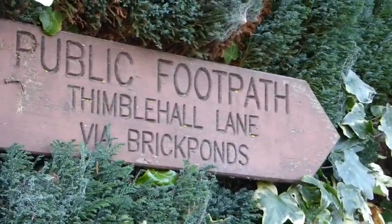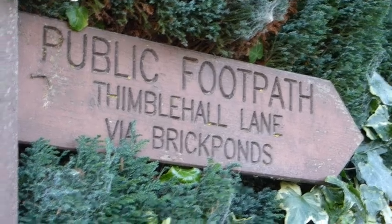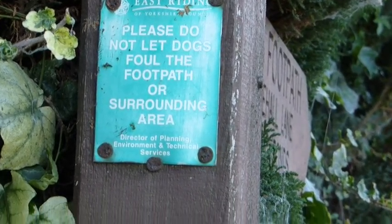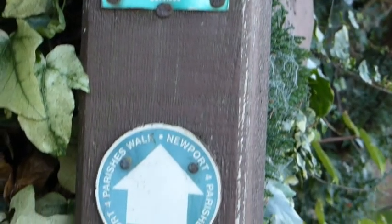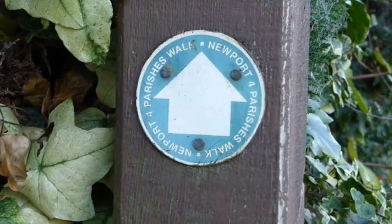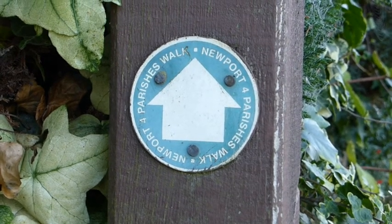We now start the Brickponds walk proper. From canal side west we see the footpath, look at the post rather. Looking carefully we can see a disc that states Newport Four Parishes Walk. Never seen this circular disc before, I wonder what it means, especially what are the four parishes?